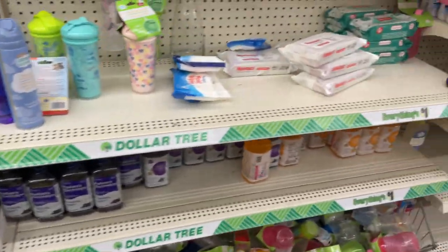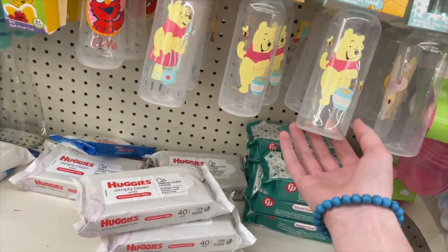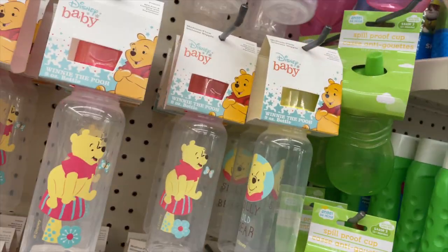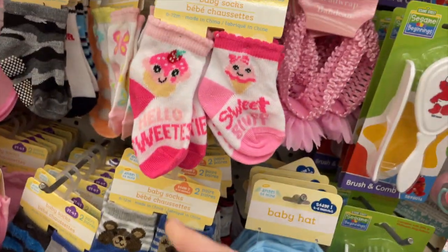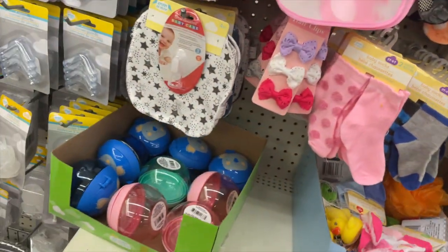All right, I'm in the baby aisle. The baby aisle is perfect for Caitlin. Let's find something cute here. Okay. I really love this. I think that's super cute. Silly old bear. Okay, I think that's the winner for Caitlin. So that's her cute. Let's move on. Oh, look how freaking cute that is. Oh, why are baby things so cute? This is for Sydney.